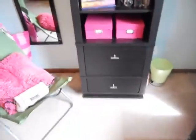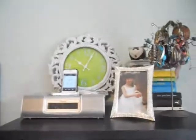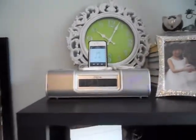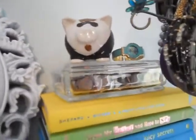Then there's this shelf to the side, and at the top of the shelf I have a clock, my phone docking charging station, and neither of these clock times are correct, but I don't know how to change them, so. And then I have a picture of Samantha. Back there I have my Mad Smack piggy bank, a random nicer glass jar just with coins, and then just a bunch of books.